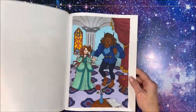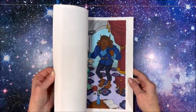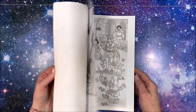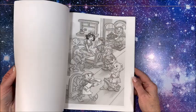And I did color this one with Beauty and the Beast. Debating whether to keep this with the grayscale or put it with my Disney books, but I think I'll keep it with the grayscale.